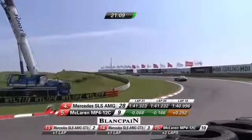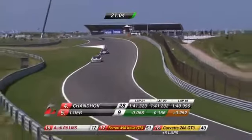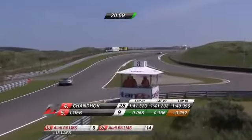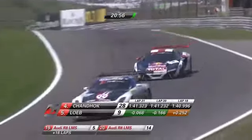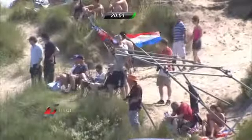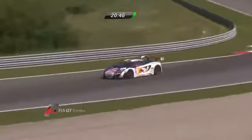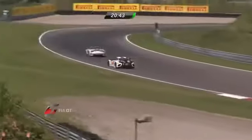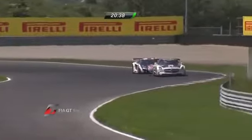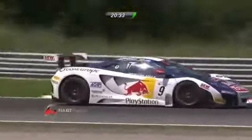Through the left-hander, Hugenholtz hairpin, then back out towards the far end of the circuit. Fantastic circuit here in the Netherlands, and it's provided us with some great racing. Difficult to overtake, but not impossible, as we have seen throughout this weekend. And if anyone can get past, it'll be Alvaro Parent, very experienced racer. GP2, Formula Renault 3.5, British Formula 3 champion of quite a few years ago now, and he is right up behind as they come into the left-hander.